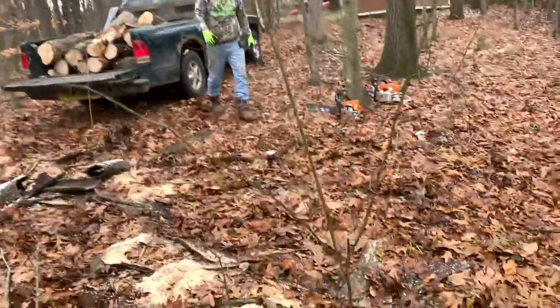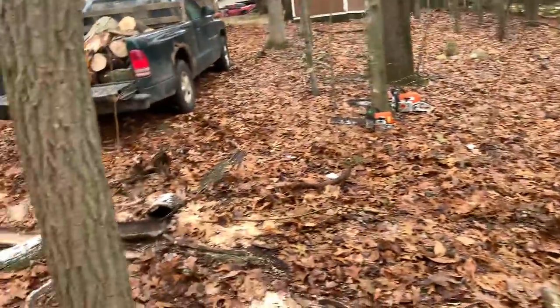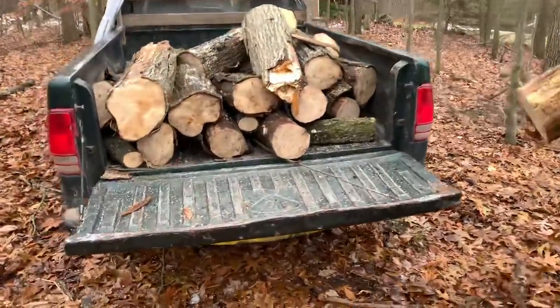Normally they stack in here. I gave these guys a deal today. I just told them, normally I pay them like $40 for a stacked truckload, and this is a tossed in one.